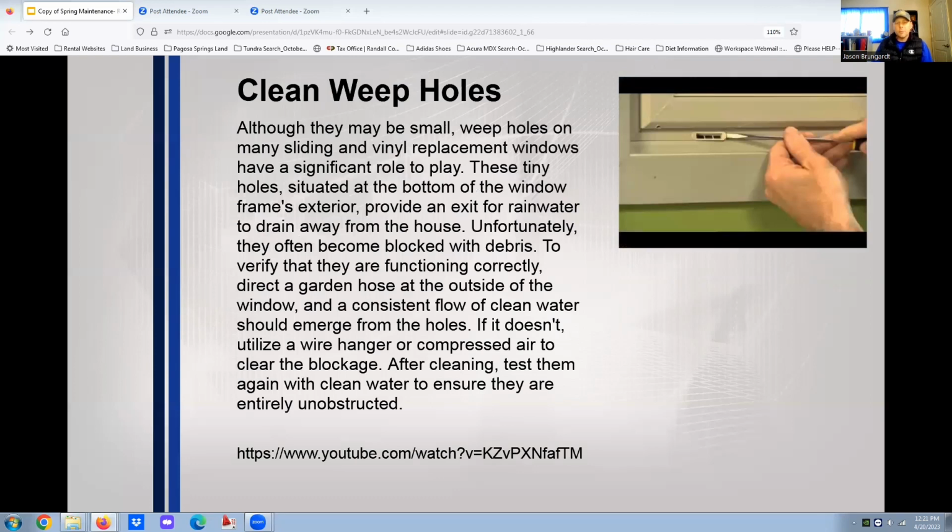And then you want to look at your weep holes at the bottom of your windowsills. A lot of people don't even know what these are, but to describe what they're for, think of driving rain being blown up against your window, and then it follows your window down and it starts filling up inside the trough of the window track. Well, there's little holes at the bottom of that window track that allow that water to escape and then spill out of these holes that are located on the exterior side of your house.